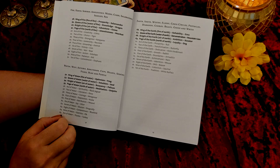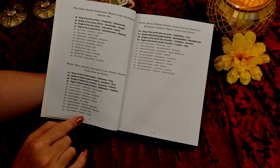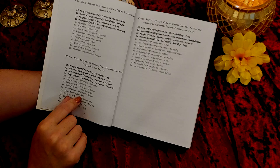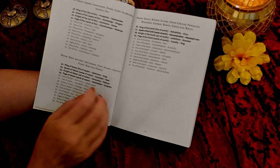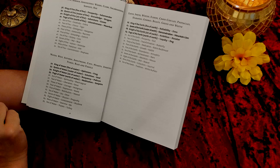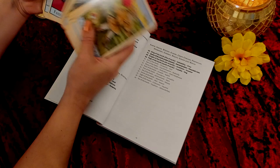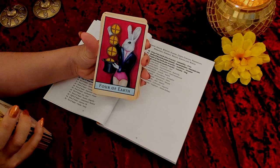Some of them I automatically associate with that animal, like joy, otter, stamina, and elk. Thanks for a turkey. Yeah, like Thanksgiving, I guess. Liberation, a dove, spirituality, black jaguar, collection, squirrel, tradition, white buffalo, growth, rabbit, like really expanding. And also I liked how, where is it? The rabbit, the four of earth. Like how it literally looked like it was making something out of nothing, like it's popping it out of a hat. So I thought that was an interesting take on it too.